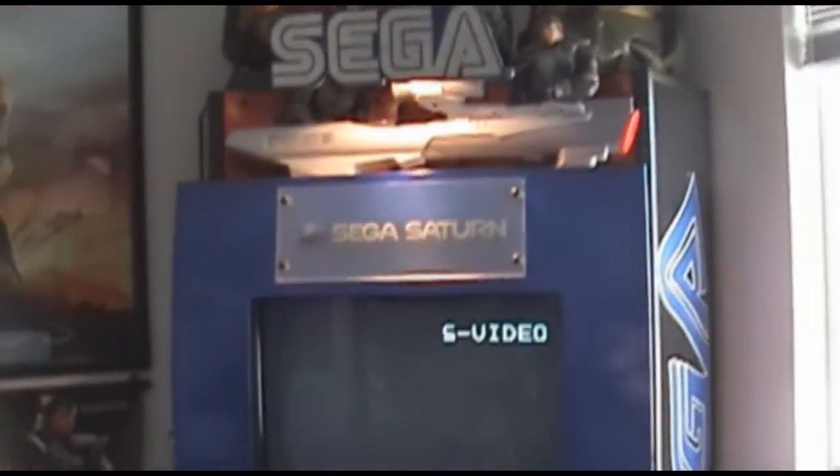This is an original Sega Saturn kiosk, and this thing is heavy as hell. It weighs about 300 pounds. It took 3 of us to get this thing upstairs. I mean, it's solid metal. It does not come apart easily, but as you can see, it kind of glows blue in the middle there, which is pretty cool. And it's got an original American Saturn, only used once or twice.